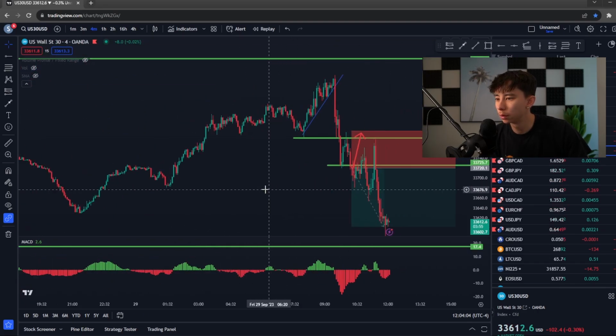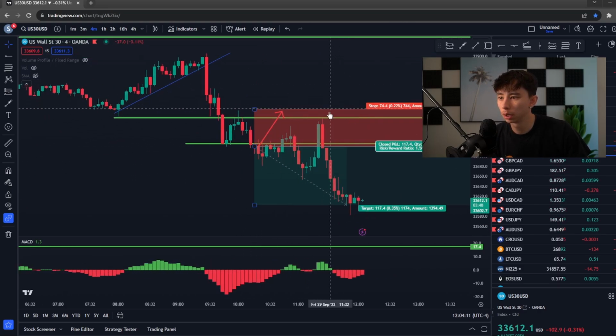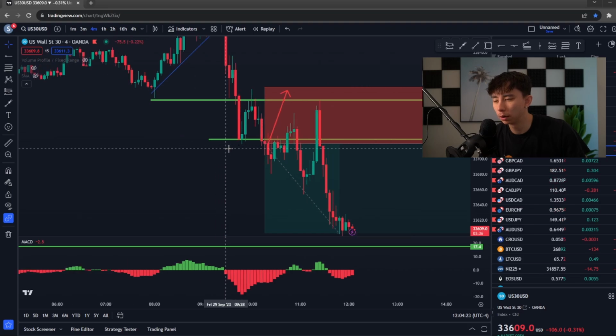All we do is we wait for price to break a higher low. This is a higher low there, confirmed by the MACD. Price broke it, and not only just broke it, but it also had a true break. So this is the breakout candle here. Price closed below the breakout candle, confirming a true break. We actually entered right on the true break.